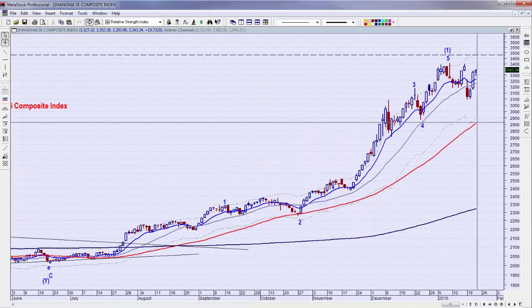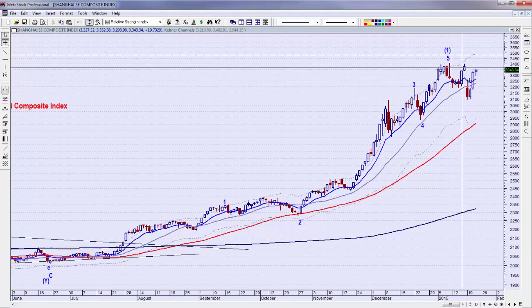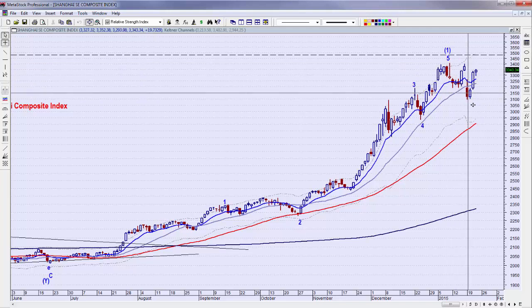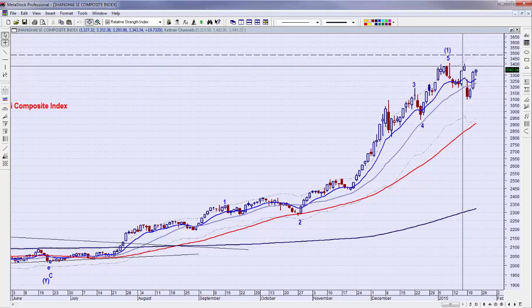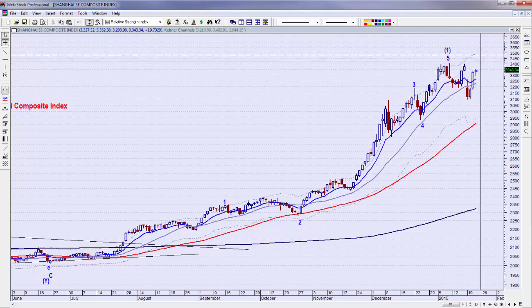Let's take a look at Shanghai. I think the Shanghai composite has done a little three-wave initial move down. And if this is three-wave, let's call it A, then I expect this B to come back up at least to the top up here.